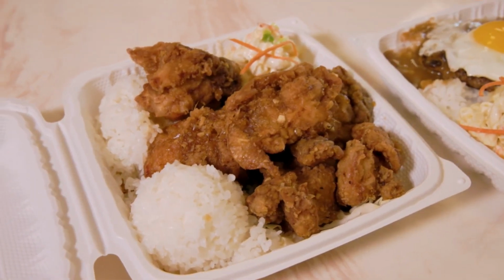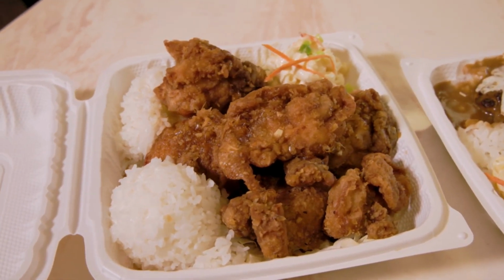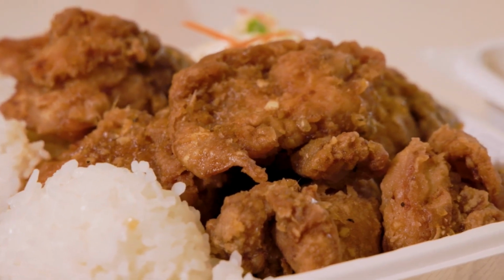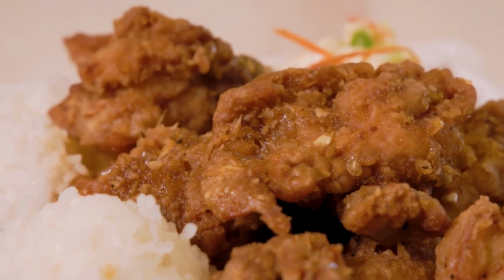What's in this plate when people order this? So in this plate, it comes with 2 scoops of rice, 1 scoop of mac salad, and our fried garlic chicken. We fry it up, and then we pour a garlic sauce over it. And you actually told me that this is your favorite item on the menu. It is my favorite. Why is that? I'm a garlic girl, and I really love the sauce that we pour over it. It's really good, and our chicken is really juicy.